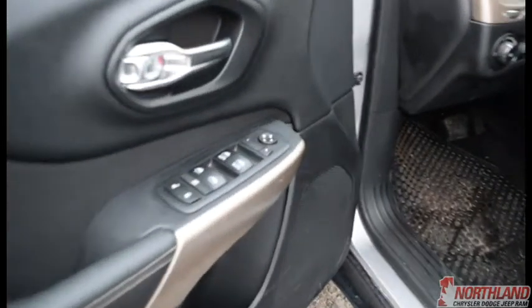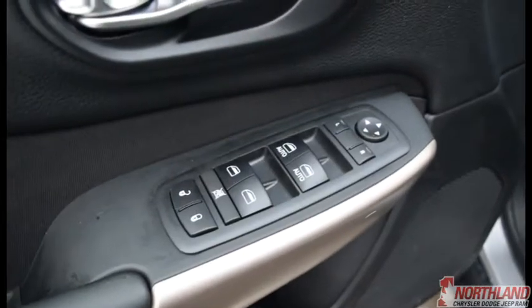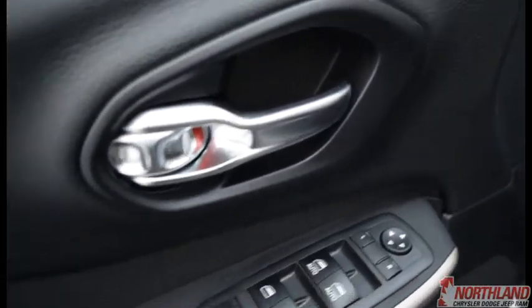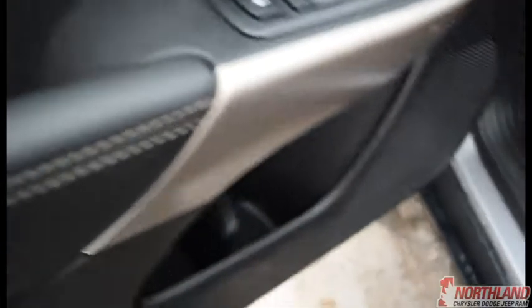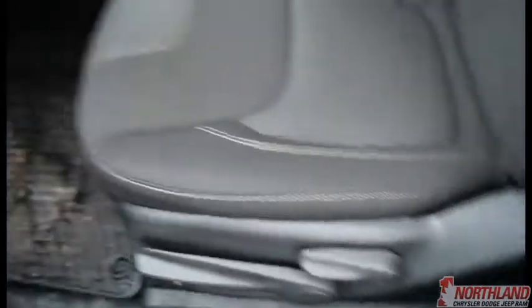So right on the door here, you do have electric windows, locks, and mirrors. All very nice things to have. You have some chrome accents right there. You got a bit of storage here and a bit more down here. This is the controls over your seats right here. So you push this down and up and it controls how it sits, which is really nice, as this one does control it as well.